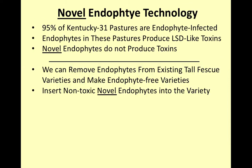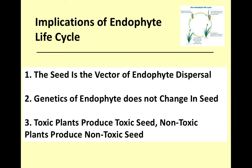And then finally, that means that if you've got a toxic plant with a toxic endophyte in it, and you harvest that seed, you're disseminating toxic tall fescue seed and toxic endophyte. But if you have non-toxic, you're producing non-toxic seed and you're disseminating non-toxic seed as a result.